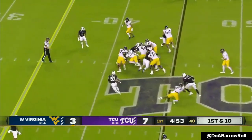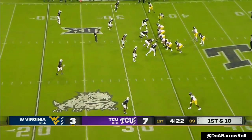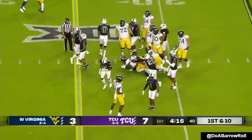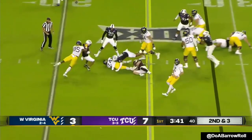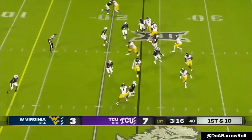And it's Mathis spinning. And too often he does that. Again, Mathis gets the call. Mathis, physical runner for West Virginia. That was a 7-yard pickup he had. He gets it again. That's another first. At almost 80%, which is elite.